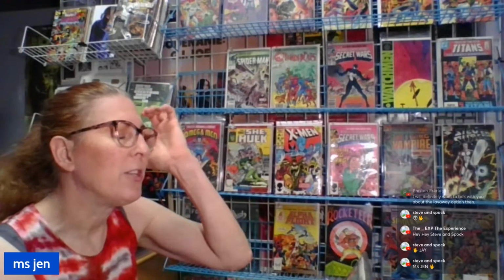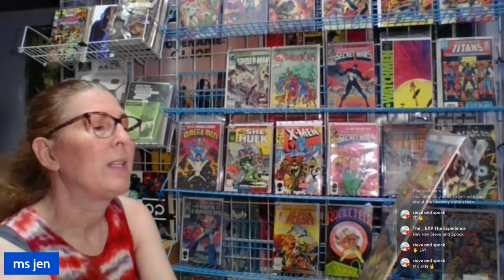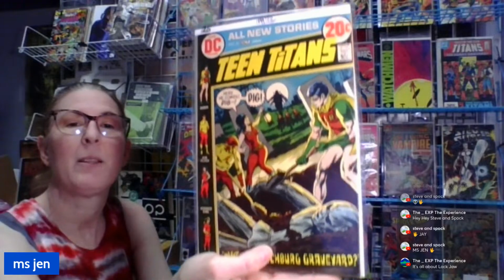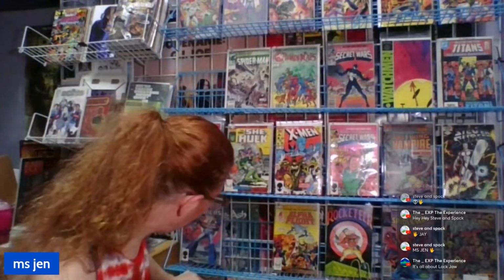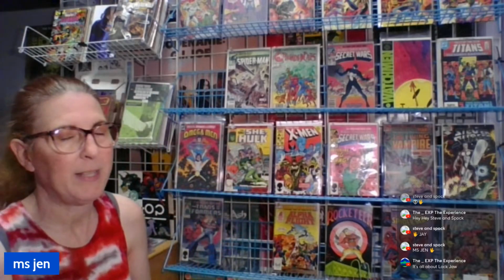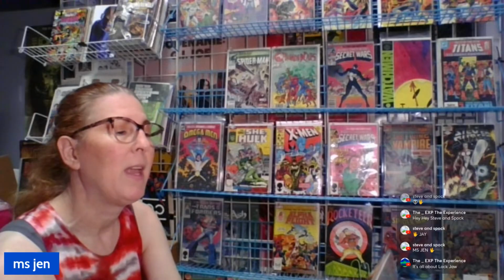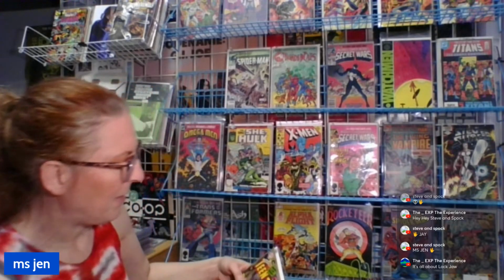From 1972, I've got Teen Titans, number 41. What Lies in Litchburg Graveyard. That one's just 25. It's all about Lockjaw. That's right. I mean, who doesn't want a doggy that can magically teleport you? How useful is that? Although it'd be really weird to play fetch with him because he would just go to wherever the fetch was happening.